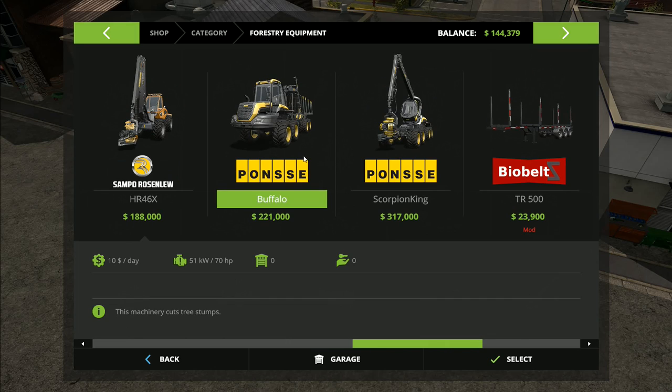We'll probably handle whole logs. So I'm going to get a Scorpion King, the Ponzi Scorpion King. Now, I know that we have said that we're going to buy the drivable vehicles. I won't be buying this one. I will just lease it.